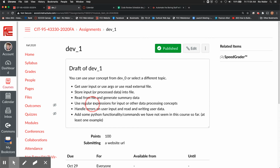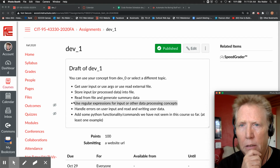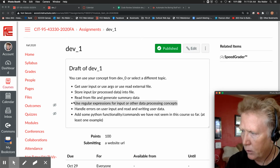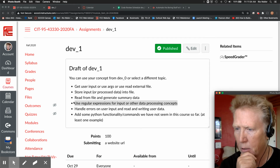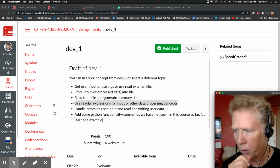And with regular expressions, I said use regular expressions for input or other data processing concepts. But the cool thing is, as we move into that content and we collectively go through it and learn together, I'll have a better idea about that. And then handle user errors. Now, this is nothing new, but I want to emphasize this. The importance of this again is handling errors. So the try/except, both for user input and, of course, reading and writing user data.